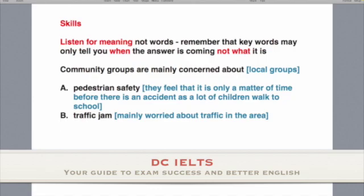B is even nastier. Option B is traffic jam. Groups are mainly concerned about. Look at this. Mainly worried about. This must be right. Mainly worried about traffic in the area. Nothing about traffic jams. This is the distractor. You hear a lot of the words, but it's still not correct because it's not meaning. Delete. The right answer is pedestrian safety, and this is a very good example of how multiple choice questions work.